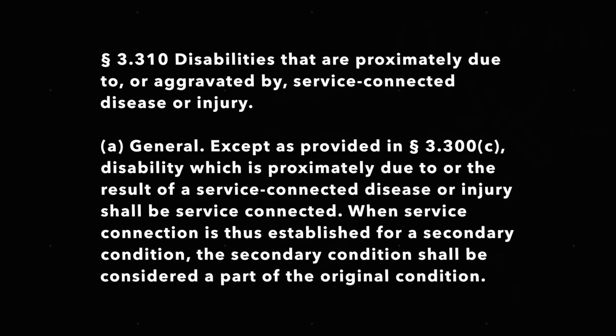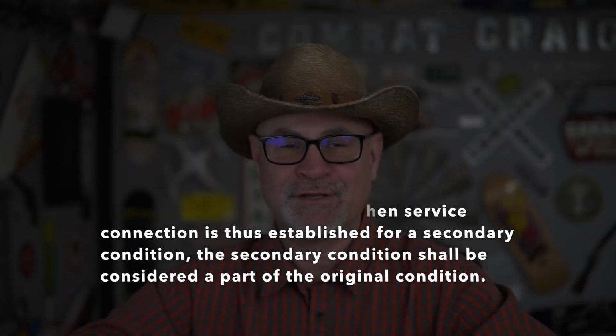So when your doctor writes your Nexus for you, he needs to address the intermediate step and he needs to address obesity. He needs to address both of these things. Obesity is covered under 38 CFR 3.310. Service connection is not allowed for obesity on its own for sleep apnea secondary conditions, but it can act as an intermediate step to connect sleep apnea to a condition that's already service connected. So this is a combo of obesity and the intermediate step. Another example would be medications and their intermediate steps. So there's various intermediate steps. They need to be addressed, and your Nexus needs to be written properly.